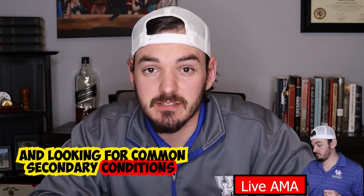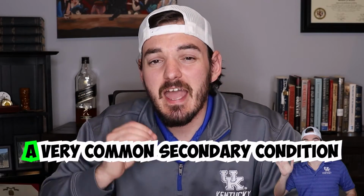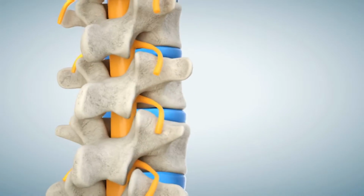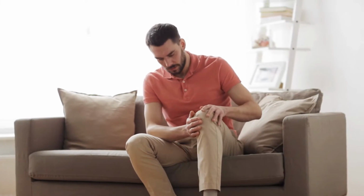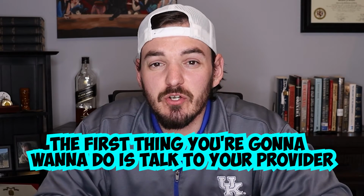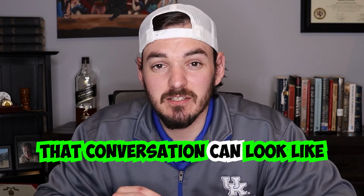Step 2 of this is going to be looking at your service-connected disabilities and looking for common secondary conditions. Let's go ahead and take lumbar strain that you have rated at 20%. A very common secondary condition is radiculopathy, or nerve damage to your sciatic nerve. If you experience symptoms of your legs going numb, or they tingle, or they're in pain, the first thing you're going to want to do is talk to your provider, let them know your symptoms, and get a diagnosis.